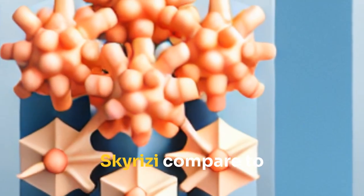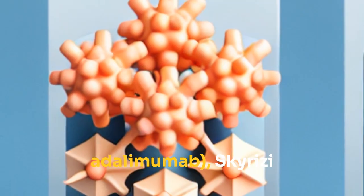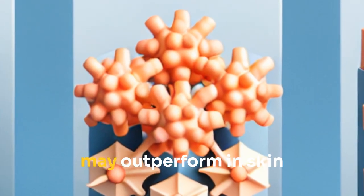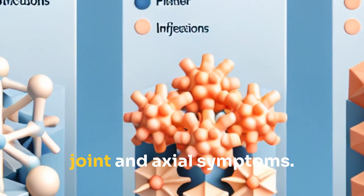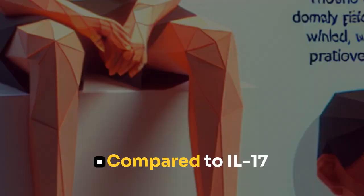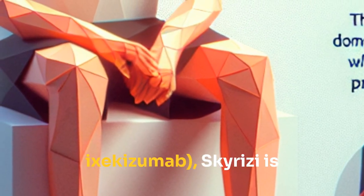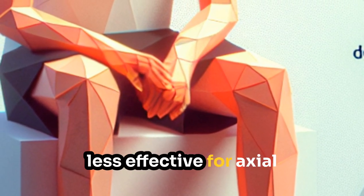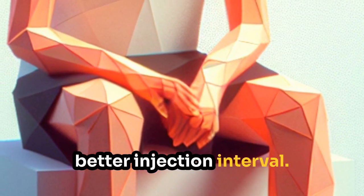So how does Skyrizi compare to other biologics? Compared to TNF inhibitors like adalimumab, Skyrizi may outperform in skin clearance, but may be slightly less effective in joint and axial symptoms. Compared to IL-17 inhibitors, like secukinumab or ixekizumab, Skyrizi is less effective for axial SpA but may have lower candidiasis risk and better injection interval.